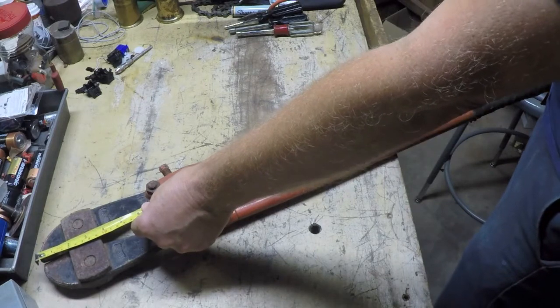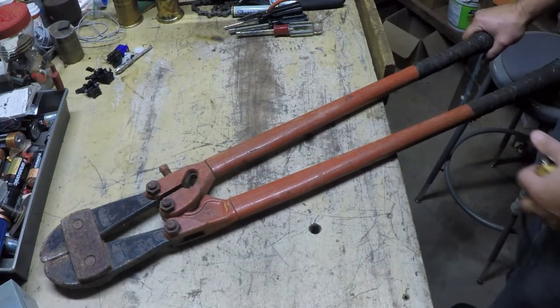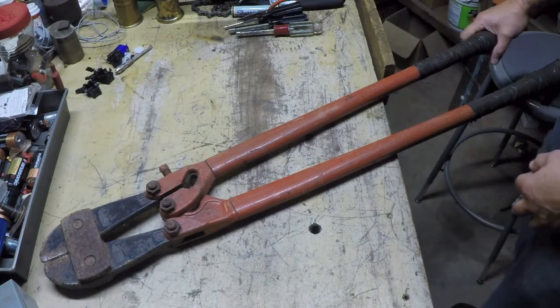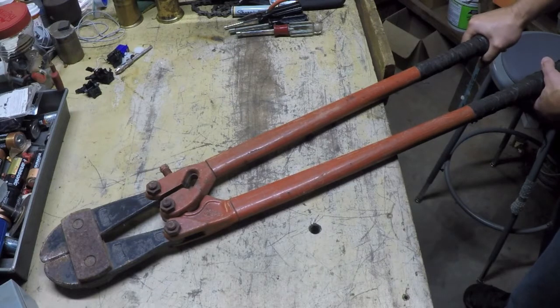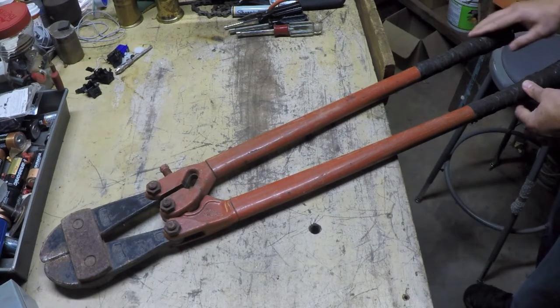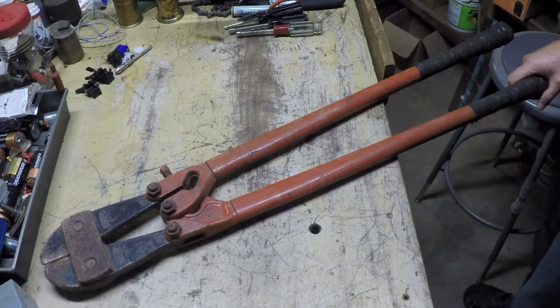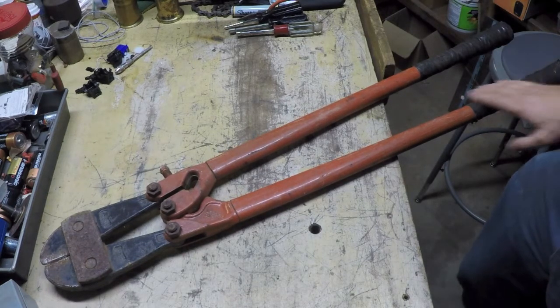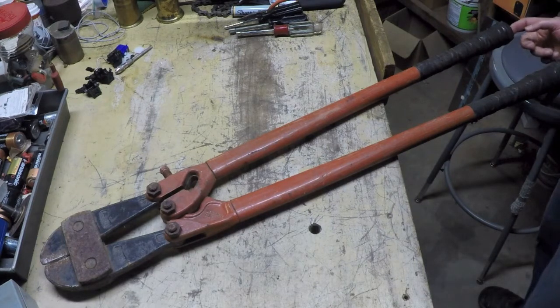They're 3 feet from the tip to the edges of the handles. I'm not quite sure what's going on here with all the tape. I could feel the remnants of some handle material on there. I don't know if that just broke off over the years, so they just taped it up. I'll just leave it like that. I'm not going to unwrap that to see what mystery's underneath there. The metal handles do come all the way to the end here, though, I can see them.